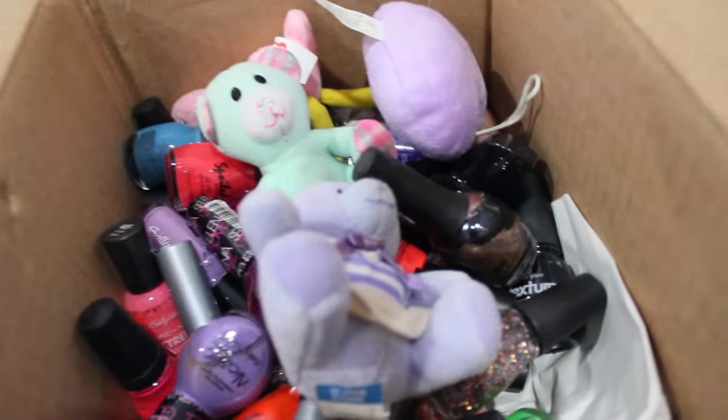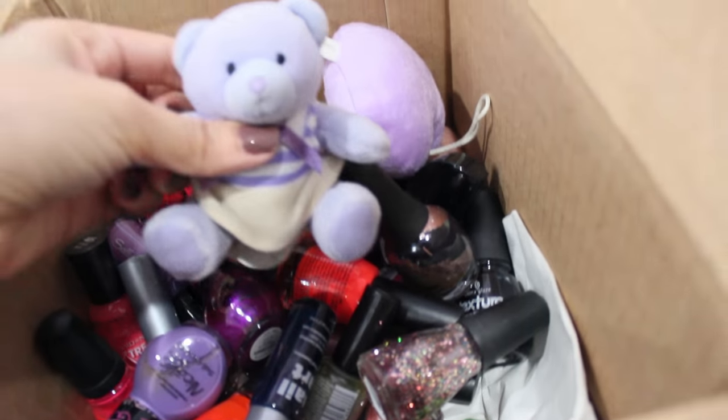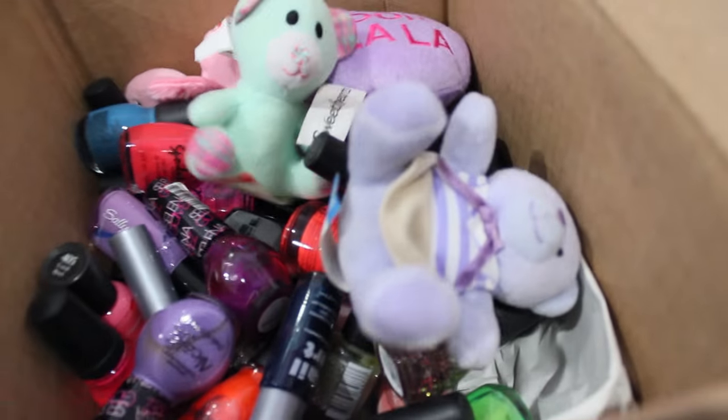And then over here I have some other ones. These are some little stuffed animals that my niece gave me. She's so cute. But yeah, we're gonna go ahead and organize these.